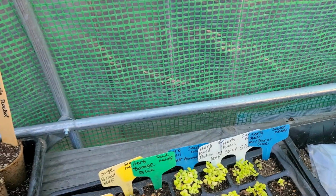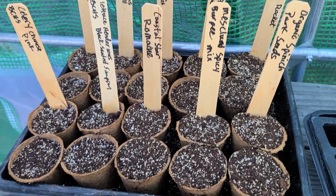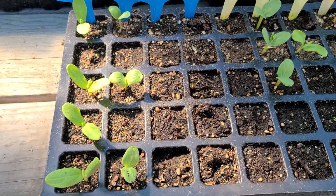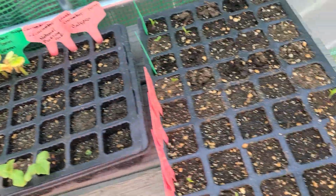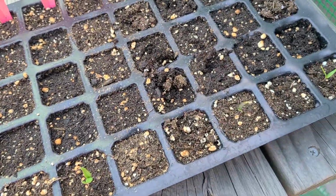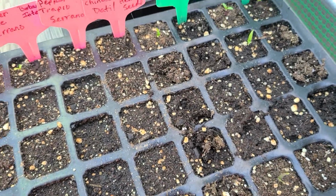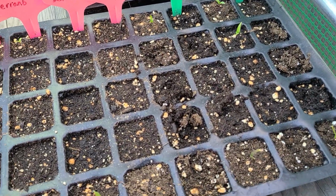So, a lot of this is different types of basil. These are all lettuces and spinaches that I planted the seeds the other day. These are all honeydews and watermelons and cantaloupes. These are cucumbers, every single one of them. And this is my pepper tray. Looks like the bell peppers, which are these four rows at the end, are starting to pop.